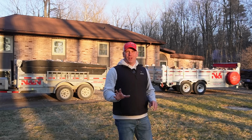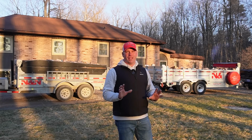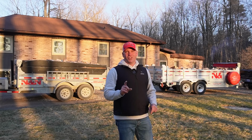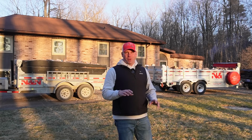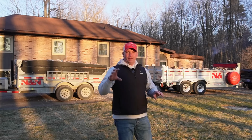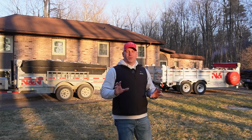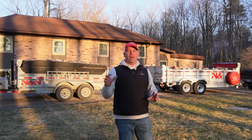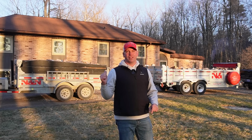When I was up at Thumb Trailer, they told me they just took a 6-year-old trailer in on trade. It's a pretty common, familiar name up here. I'm not going to say which one it was. 6 years old, and it was rusted out, unusable. One of the leaf spring mounts actually broke because it was so rusted in 6 years. That is why I would gladly pay about 30% extra for one of these galvanized.